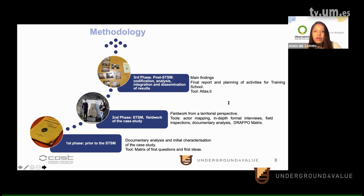The second phase was the fieldwork of the case study. Because of pandemic restrictions, it was decided first to carry out the work in Oliveira de Frades on site, and later the work in Aguiar de Vera in remote modality. For each place, I carried out an actor mapping of the actors in these interviews, and I worked on the analysis with the main informants. Finally, the third phase was analysis and integration of the information.